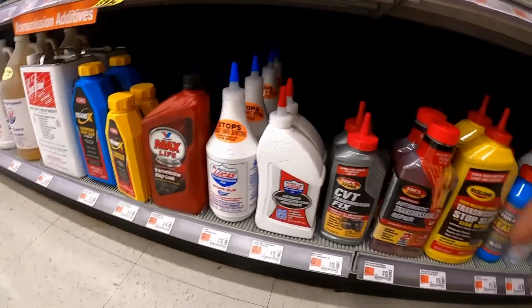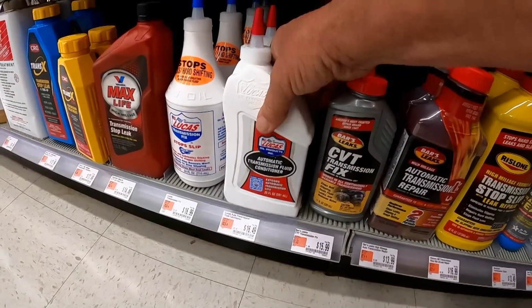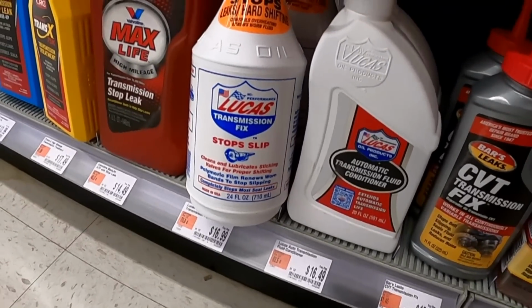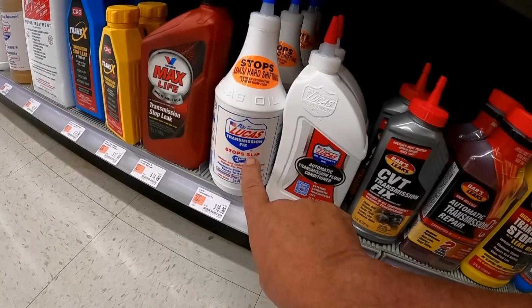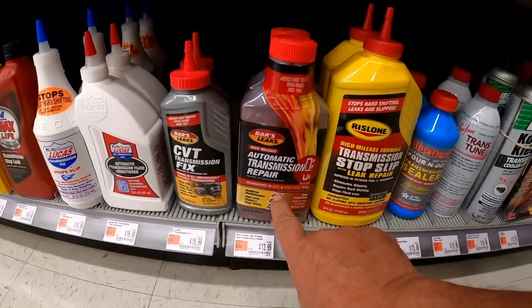All right, everybody swears by the Lucas, the automatic transmission fluid conditioner. Well, the Lucas stops slip. I think it's slipping a little bit in reverse. And so we want stop slip, or maybe just conditioner. What else we got here?